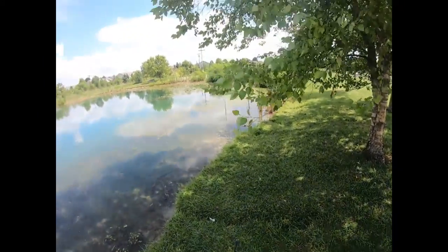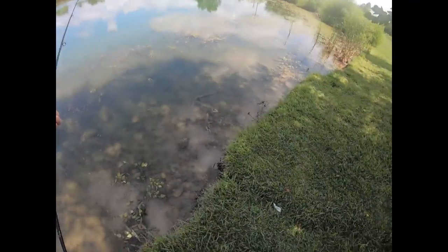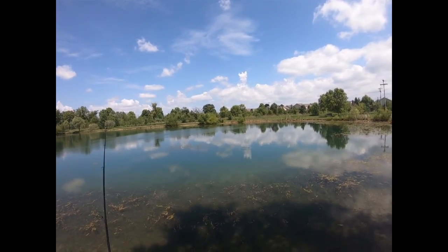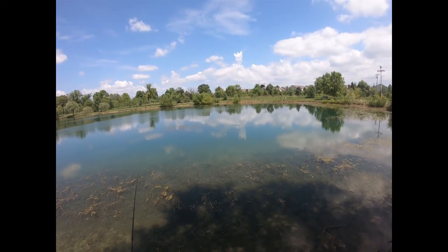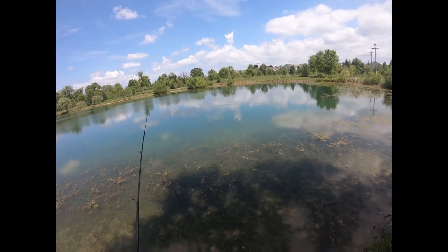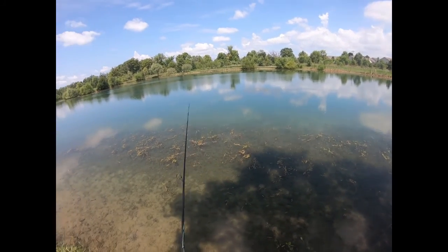I've had really good luck with these. I enjoy fishing with these. Fish seem to like them too. Usually there's a lot of stuff in the water, it makes it hard to see, but today actually looks pretty clear. I can actually kind of see what's going on.